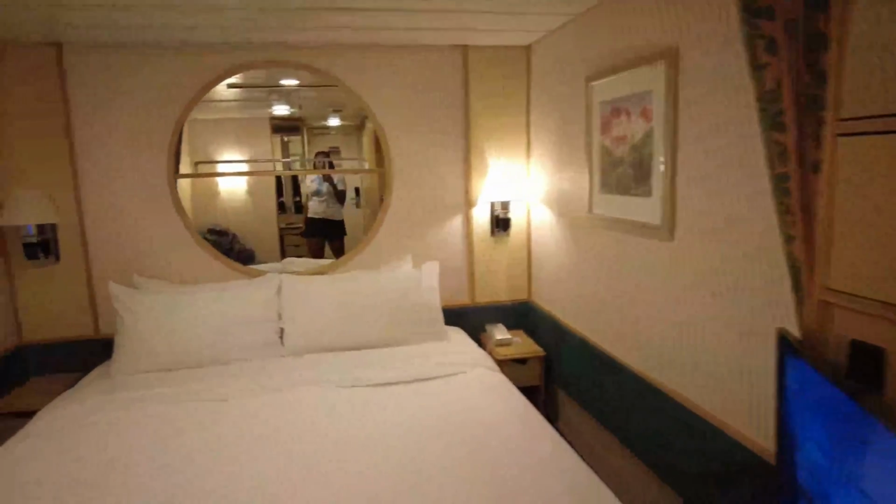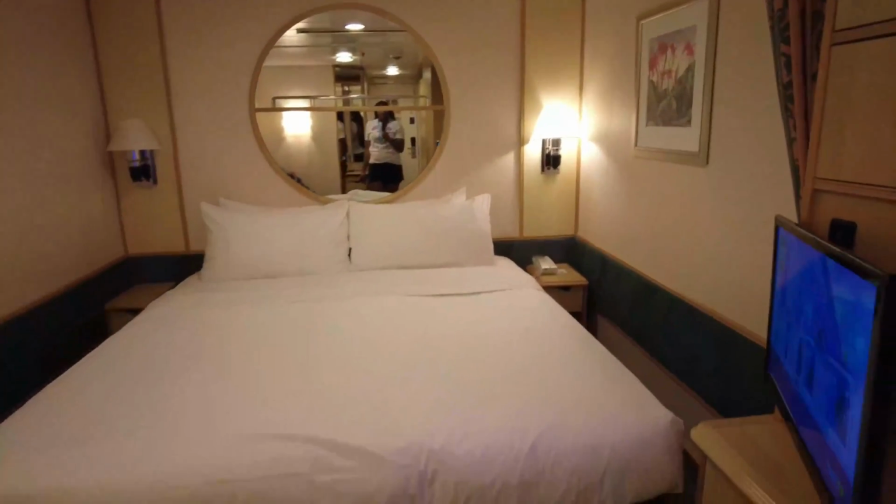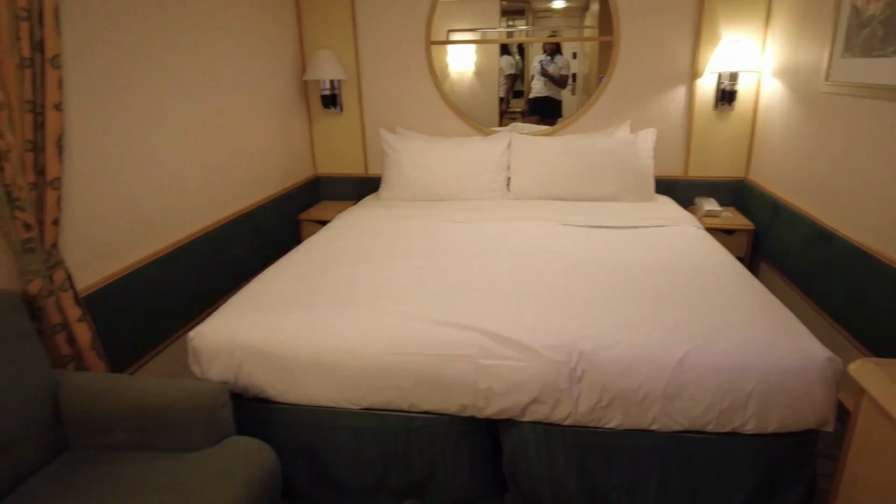All right, after a quick walk through the casino, they have a pretty small casino given the size of the ship. Interesting to see they have more gambling spaces, but I found it small. Our cabins were ready shortly after boarding, so I went to check out my cabin. There is a full room tour.